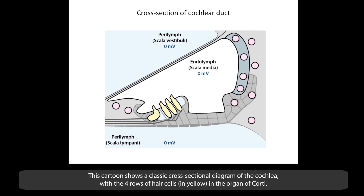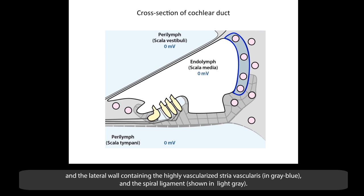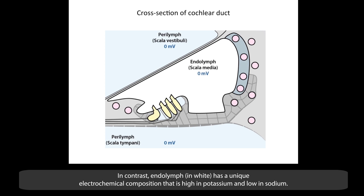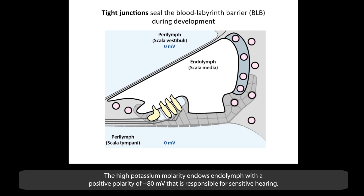This cartoon shows a classic cross-sectional diagram of the cochlea, with the four rows of hair cells in yellow in the organ of Corti, and the lateral wall containing the highly vascularized stria vascularis in gray-blue, and the spiral ligament shown in light gray. There are also three fluid-filled compartments, two with perilymph, shown in light blue, which contain the typical composition of extracellular fluids that are high in sodium and low in potassium. In contrast, endolymph, in white, has a unique electrochemical composition that is high in potassium and low in sodium. The high potassium molarity endows endolymph with a positive polarity of plus 80 millivolts that is responsible for sensitive hearing.